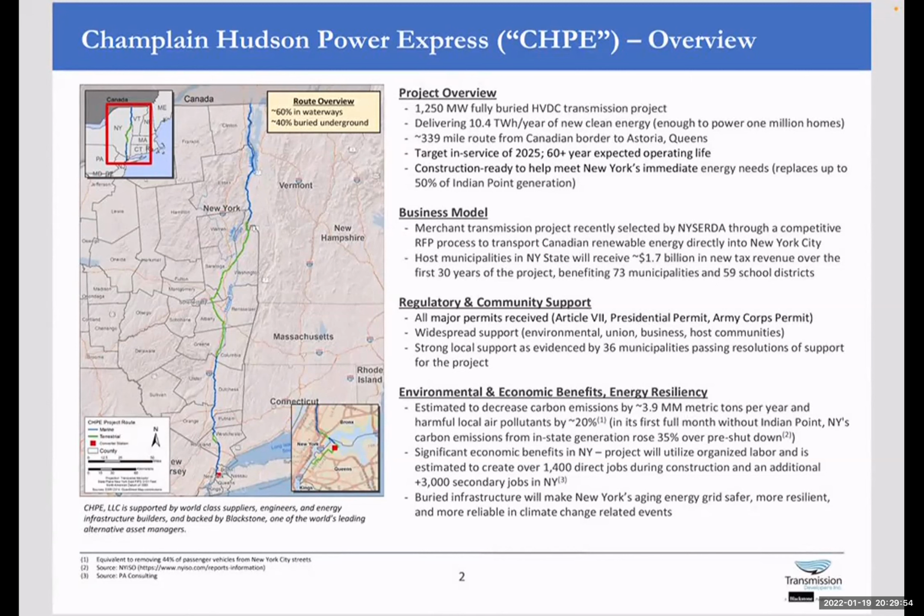We have all of our major permits. The three critical permits you need are the Article 7, which is the New York State siting permit, our presidential permit, which is required because we cross an international border, and the Army Corps of Engineers permits. That's primarily due to the fact that we're in waterways. We have widespread support from environmental groups, unions, businesses, and the various host communities that we go through. And just to give you an example of the host community support, 36 municipalities have passed resolutions of support for the project.